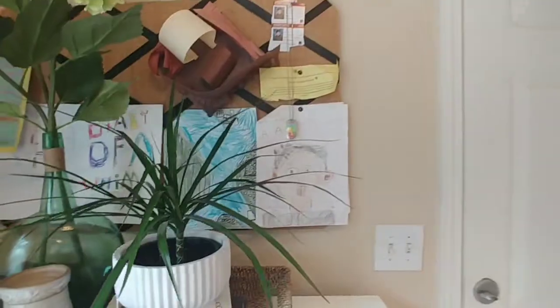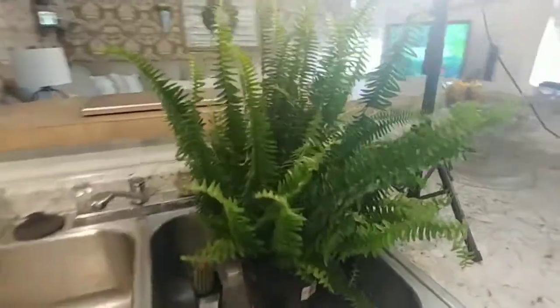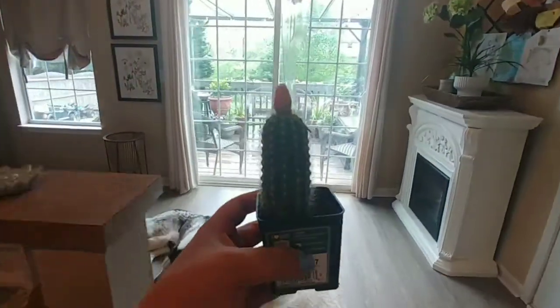So pretty. I'm gonna go get probably the little cactus. I'm gonna go put it in a spot again.